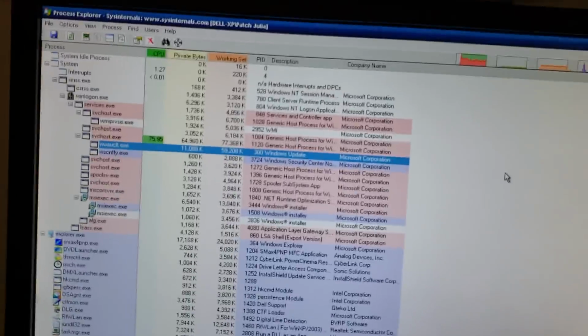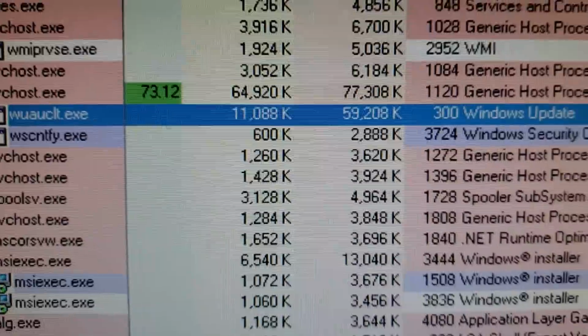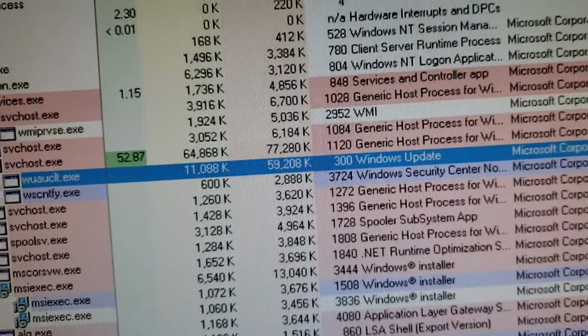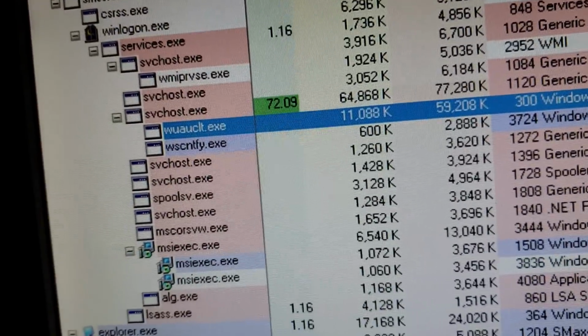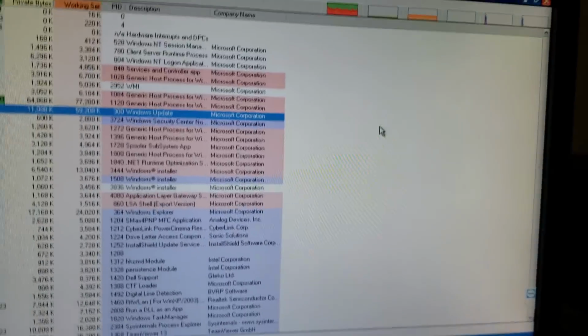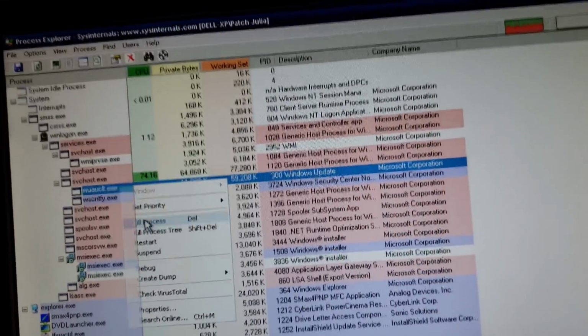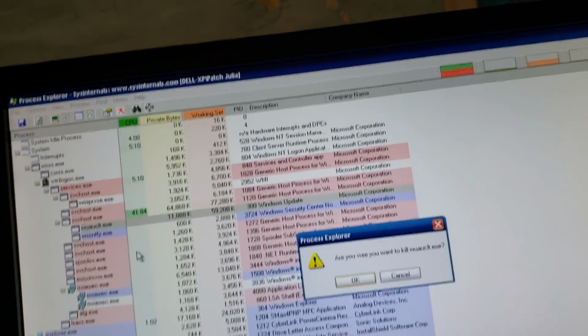Alright guys, so the SVC host is still running. It turns out it's Windows Update, and I think it's because it's trying to check for updates probably continuously, and it's broken. So we need to end this, and we need to try to repair Windows Update because it's going really slow. In fact, WordPerfect is still uninstalling, and it's going extremely slow because of Windows Update. So yeah, end that process, and stop the service. We need to try to repair it.